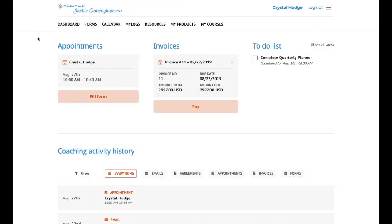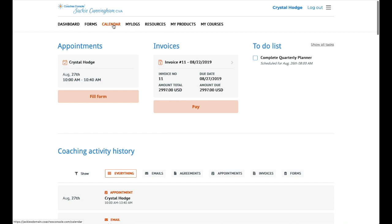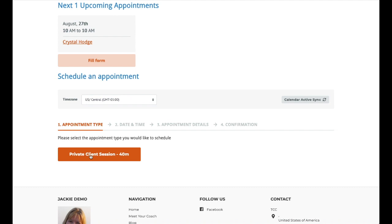Now let's take a look at the navigation menu and see how some of these other areas have changed. So forms, you still have the forms link in your menu, and you can create quick links to any forms that this client has access to. You have your calendar, where your client can see any upcoming appointments. Again, they have the option there to fill out their call strategy form, and they can also schedule another appointment with you.